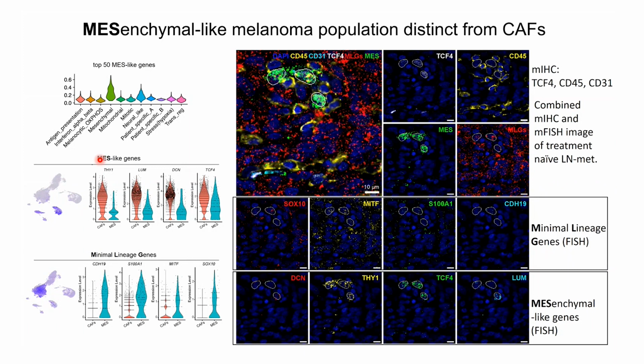And these are just a couple of examples. So genes like TWIST, LUM, CAN, TCF4, all these mesenchymal-like genes were high in CAFs, but also in this mesenchymal-like population, and not in the other ones. So we thought, okay, looking only at mesenchymal-like genes doesn't work. We have to find still some lineage identity, and the ones everyone uses, MITF and SOX10, did not perform well. So we were looking for a way to tease out better melanoma lineage genes that were still present in this very undifferentiated melanoma cell state, which is the mesenchymal cell state.